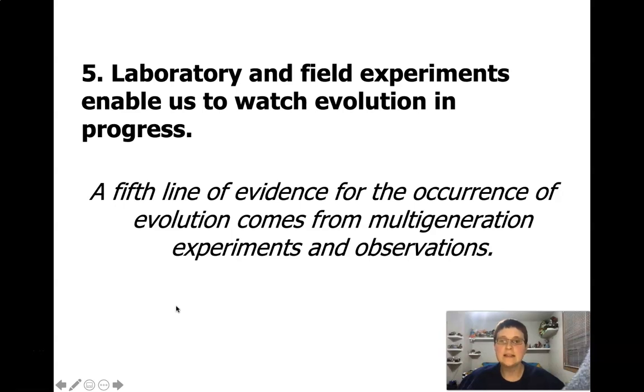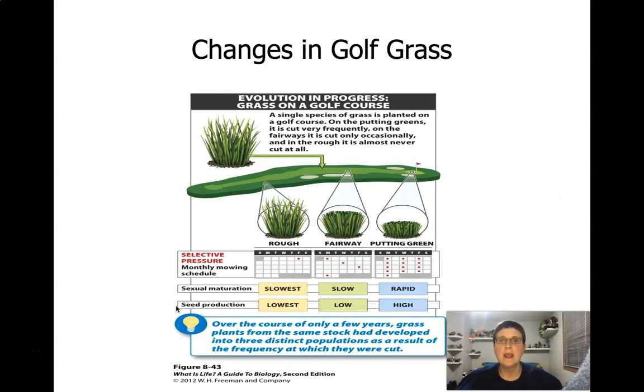Right. Our last line of evidence for evolution is experiments and field observations. So I'm going to show you a couple of these, so that way you can see how they work as far as supporting the theory of evolution. The first one is one that we've actually done by accident on golf courses.